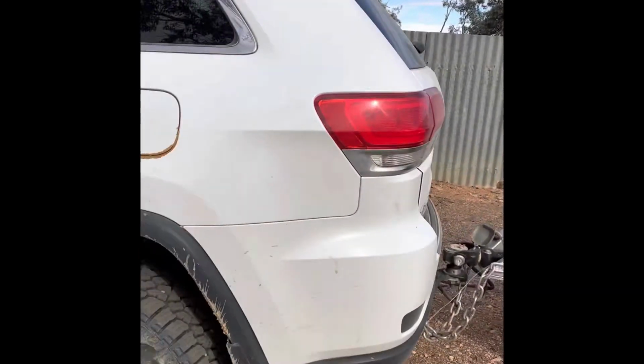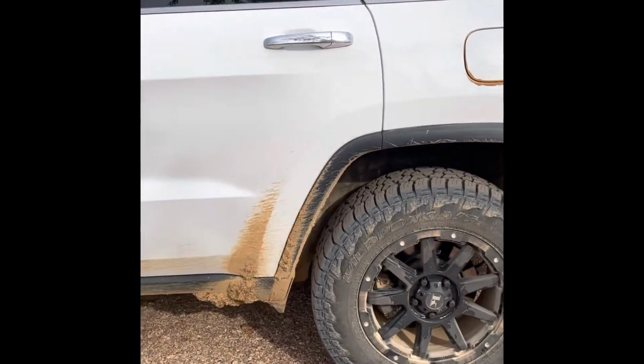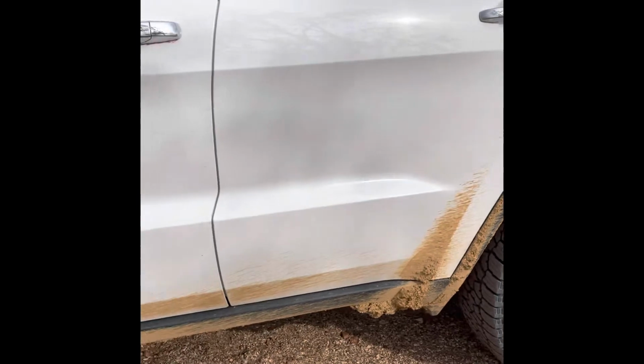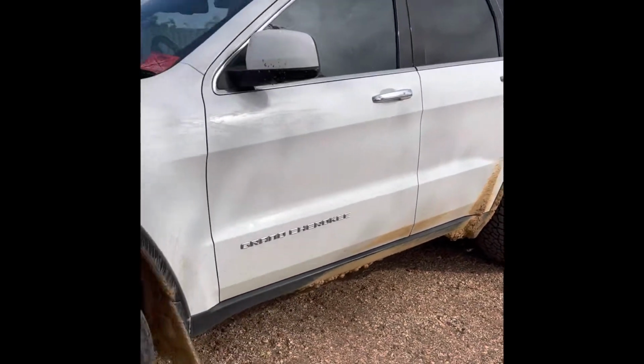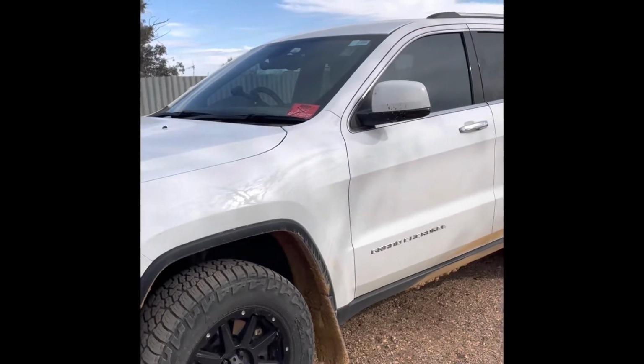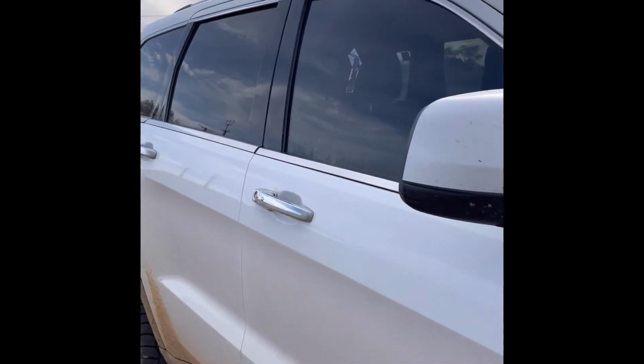But the car's a little bit dirty. Dirty Jeep. She's a bit dirty. But that's all right. Bits of chunks. You know, she can have a wash. But it's been fun.